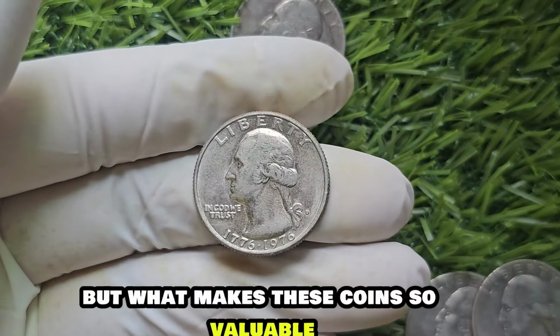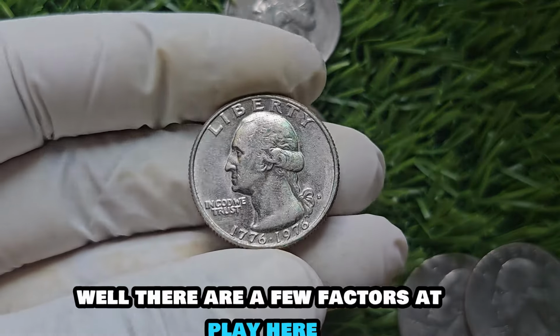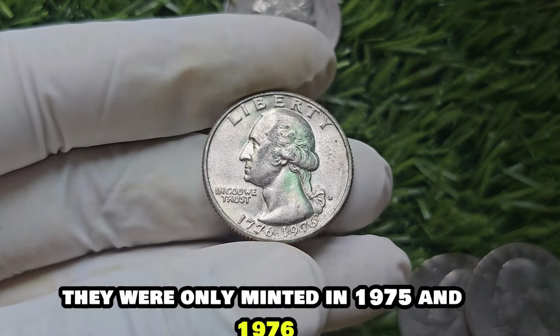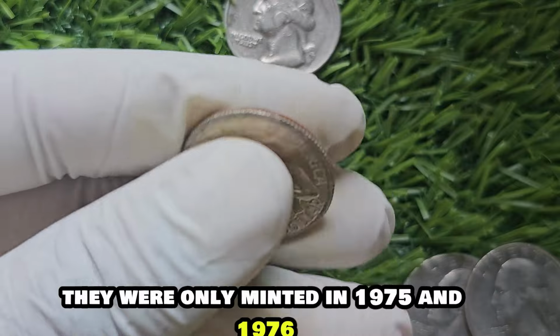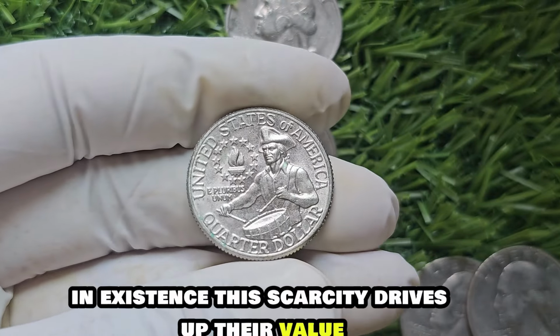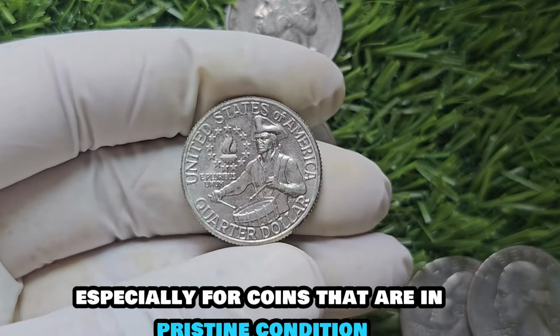But what makes these coins so valuable? Well, there are a few factors at play here. First and foremost, these coins are limited edition. They were only minted in 1975 and 1976, which means there are a finite number of them in existence. This scarcity drives up their value, especially for coins that are in pristine condition.